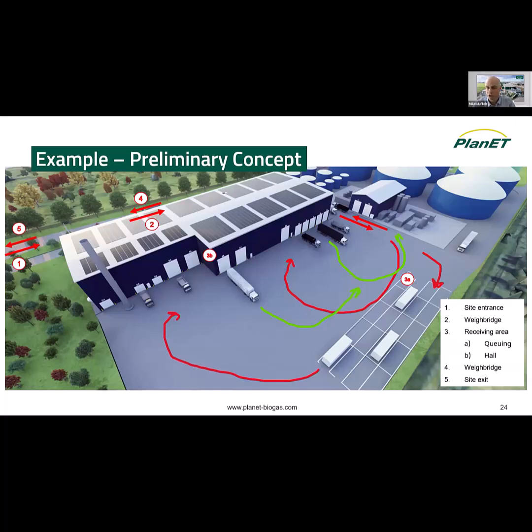But anyway, that's part of the consideration. And this was, if you remember, residential SSO. So both transfer trailers and curbside trucks are delivering here, but there are peak times when the curbside trucks are delivering just before lunch and just before the end of the day.